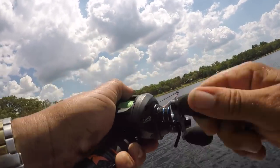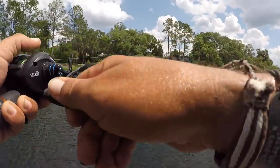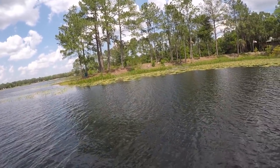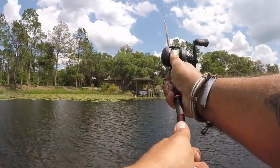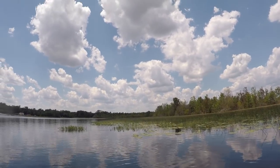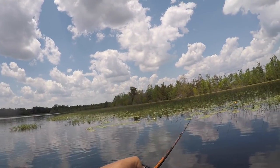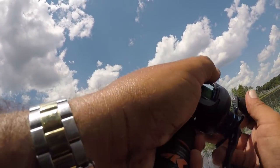Oh, did I get him? Oh, I think I got him. Yeah, I got him. Oh, he's so tiny. That's why I felt a good hit, but then I couldn't tell if I still had him. Oh, there he goes. He was so small, that's why. Wow. Ambitious little dude. He gave me a good hit, though.